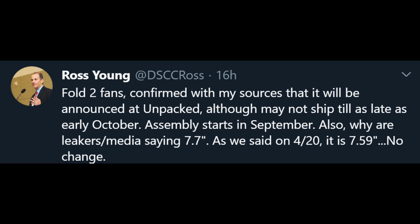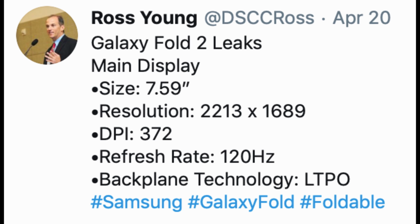Assembly starts in September. Also, why are leakers media saying 7.7 inch screen? As we said on 420, it is going to be 7.59 inches, no change. And then he shows again the 7.59, 22 by 13, 1689 resolution, 372 DPI, 120 hertz refresh rate. So I guess that's a little bit of good, a little bit of bad in there. The good being that it's going to be announced at Unpacked on August 5th. The bad news is we're probably gonna have to wait until late September or early October before it's physically in our hands.